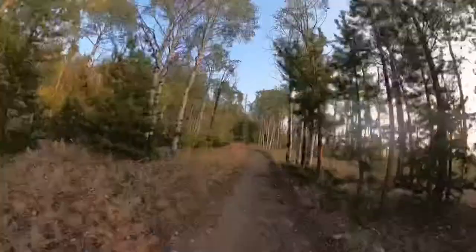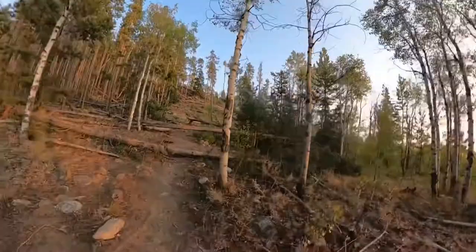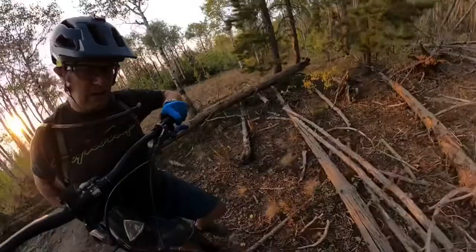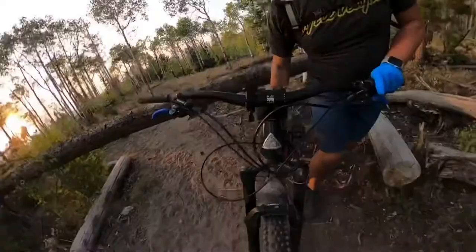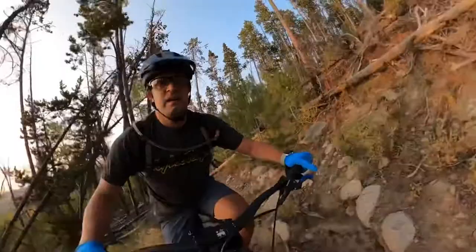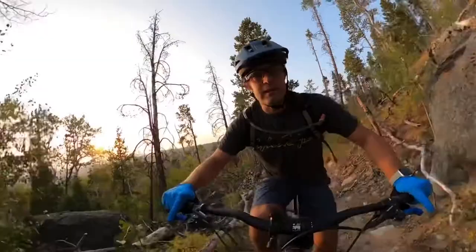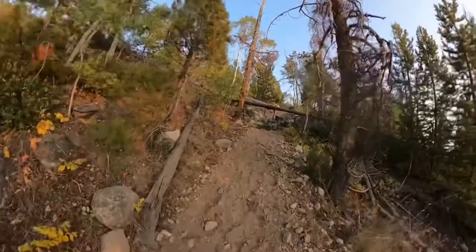Here's your first sets of trees. At least three. This is the toughest climb on the whole thing. Of it, there's another tree down. So I'll stop, walk around it, and I'll blame it on the tree instead of just the fact that I can never climb this anyway. Whew.